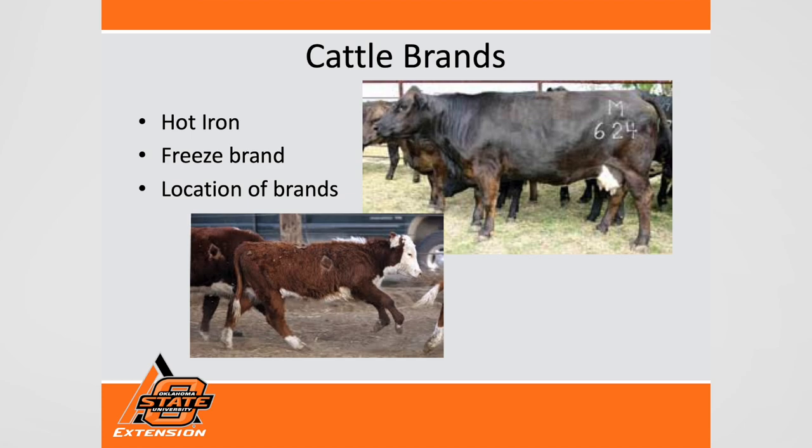But brand location, if it's on the left hip, that's different than left side, okay? Does that make sense? If you have it on the left hip, it's different than the left side. That's two completely different owners. They may have the same brand on it, okay? Maybe a rooftop type deal. But if it's on the hip, that's different than on the side or on the shoulder. The right side is different than the left. So that's an identification mark that you may want to be able to know. It's on the left side or right side. It's like a rooftop or a bar or something like that, circle C, whatever.